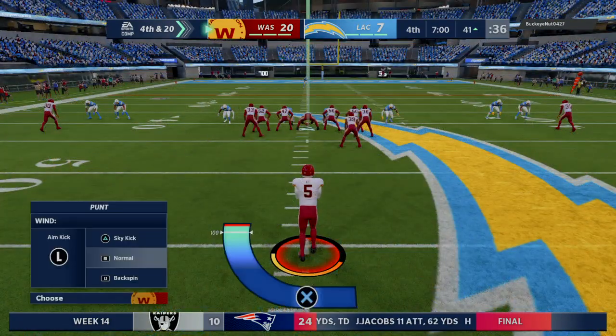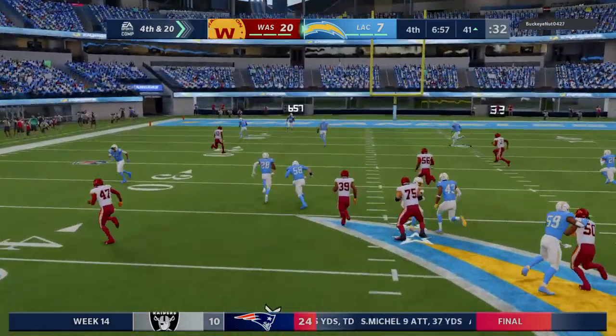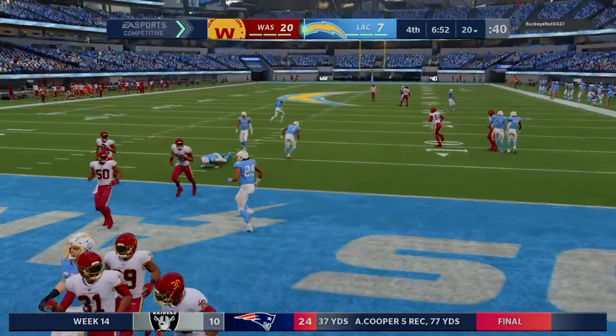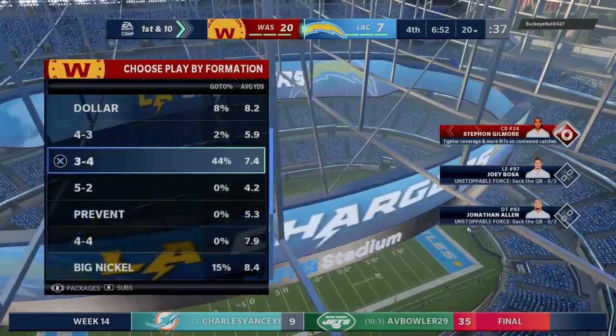Here's Tressway now, as he should be able to pin him back deep here with his first punt. He only punted twice in the win last week as he gets this one away. And this one hits at the 3 and then bounces into the end zone for a touchback. At their own 20-yard line.